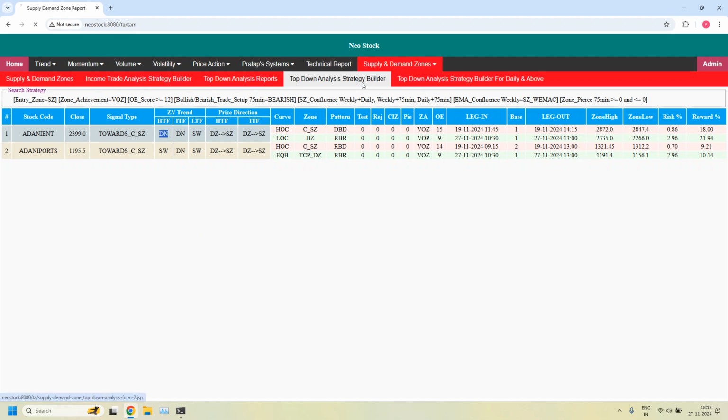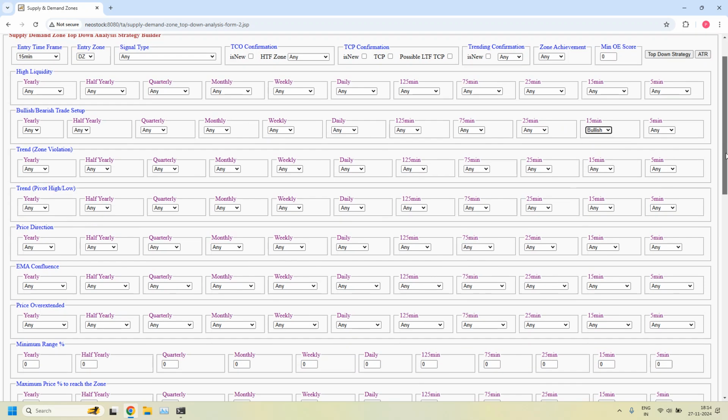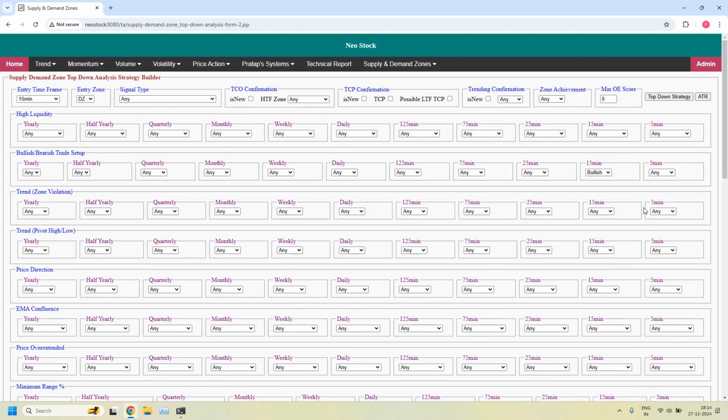Next, bullish trade setup for a daily income trade. Entry time frame is 15 minutes. Entry zone is demand zone. In bullish or bearish trade setup at 15 minutes time frame, I am selecting bullish. This 15 minutes demand zone should not be pierced. So in the pierced count at 15 minutes entry time frame, I am selecting minimum value 0, maximum value 0, and zone achievement violated opposing zone, minimum order enhancer score should be 12.